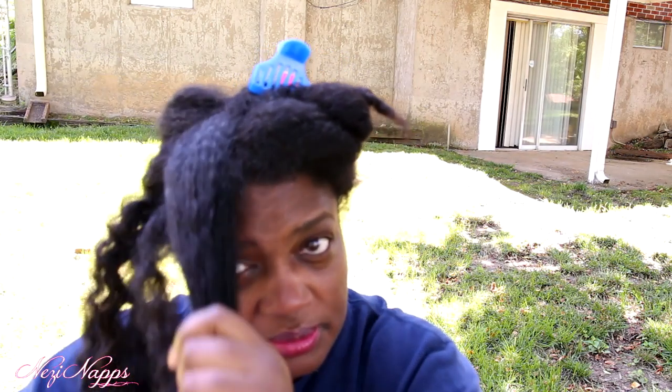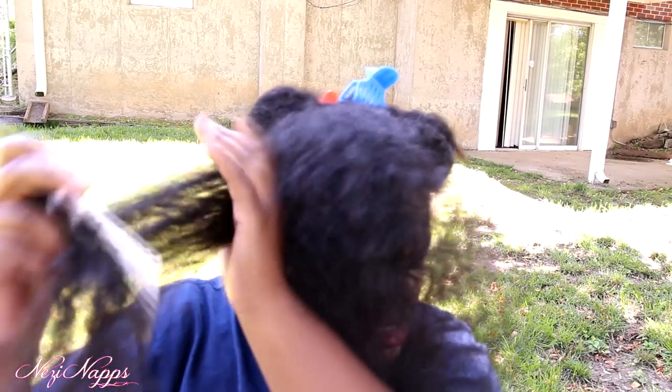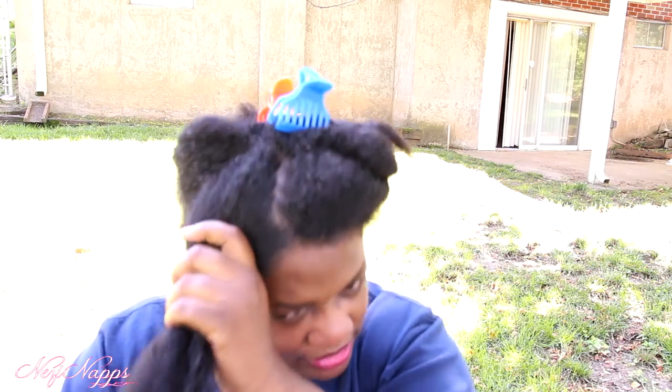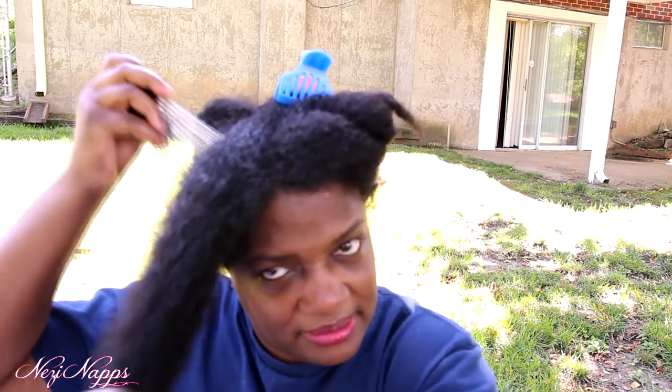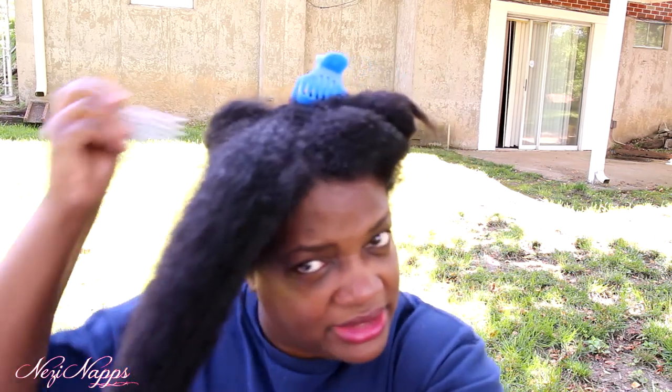It's the easy hair, guys. Somebody asked me one time, most of us have different hair textures and patterns in our head. If you had a choice, which hair pattern or section would you like to have the most? I would rather have this hair throughout my whole head, because it's way easier to deal with.